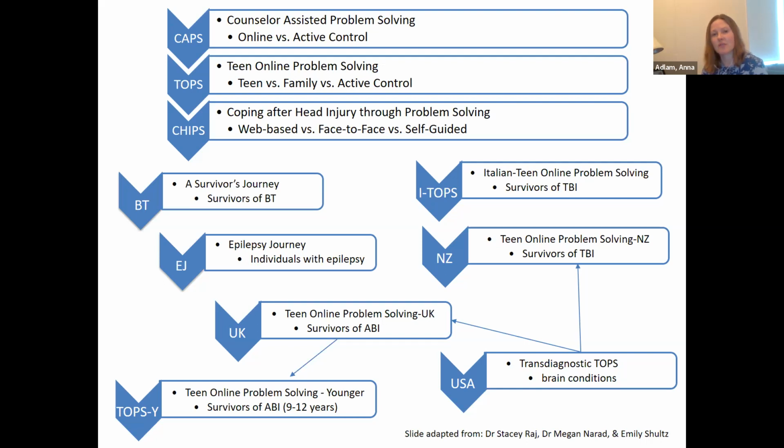And there's a face-to-face version where the young person and family would come into the clinic and work with the therapist or the coach in the clinic using the website together. And on the recent studies that have looked at and compared those different versions, the web-based version with the coach seemed to be the one that the families preferred.